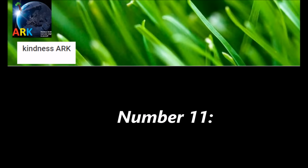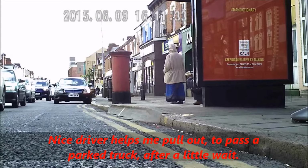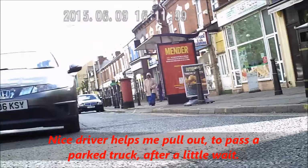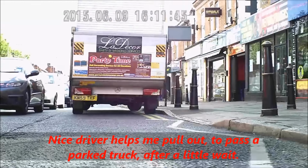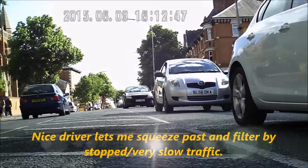And video clip number 11 from myself. Here, waiting behind this parked truck, trying to pull out in traffic, a nice driver lets me pull out. Thank you very much to him. And as you can see there, I can pull out safely and around the truck. I don't like to cut people up when I'm cycling on the side and there's a parked car in the way. I'd rather prefer waiting. That way, it just shows respect to the other drivers. And then at the end of the day, I had that guy help me out.